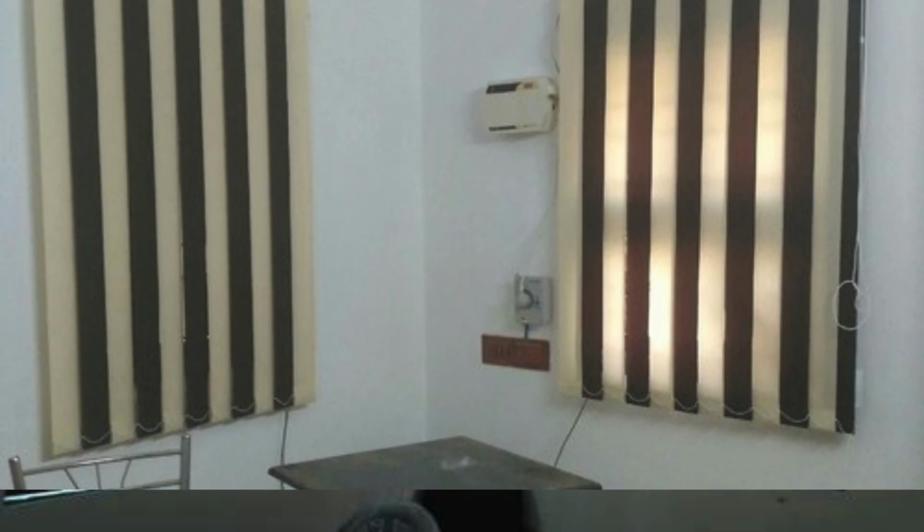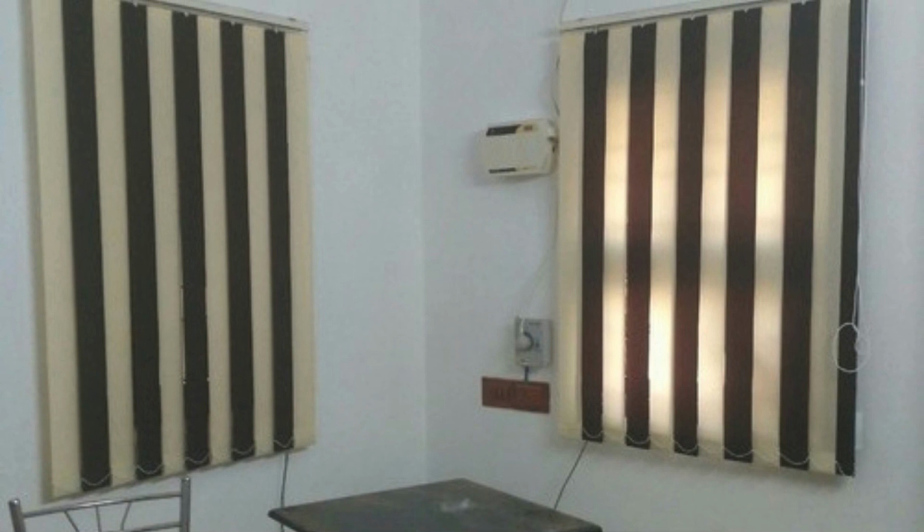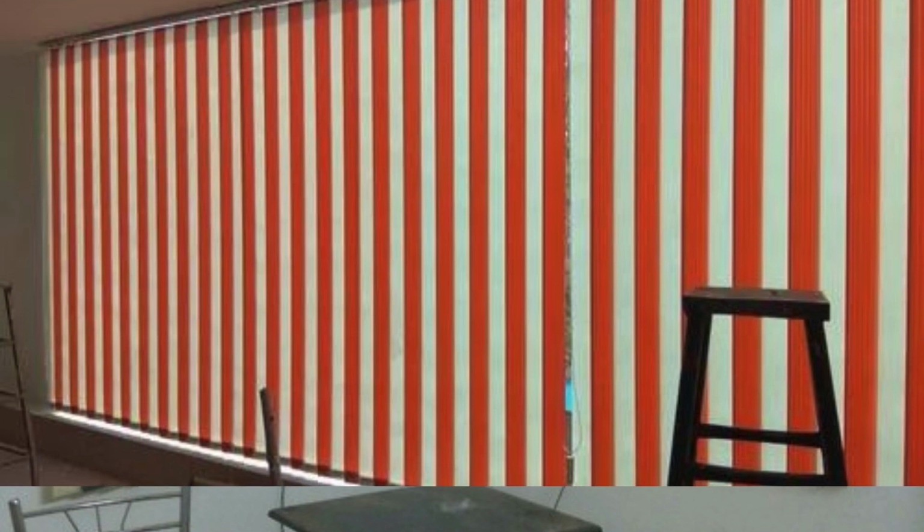One of the key advantages of vertical blinds is their ability to tilt open or closed, allowing you to adjust the angle of the slats to regulate the amount of light entering the room and to maintain privacy. They can also be fully drawn to one side, providing unobstructed views and maximizing natural light when desired.